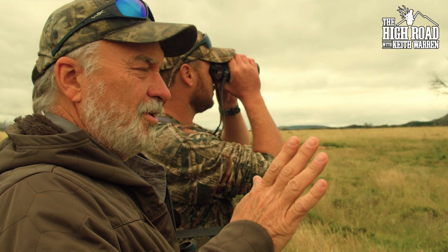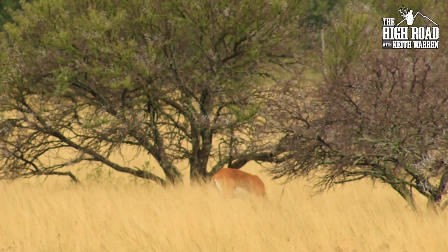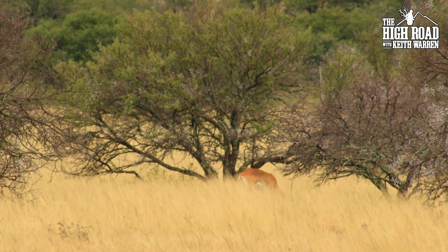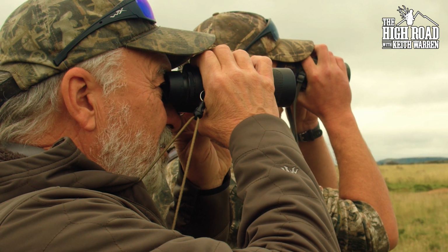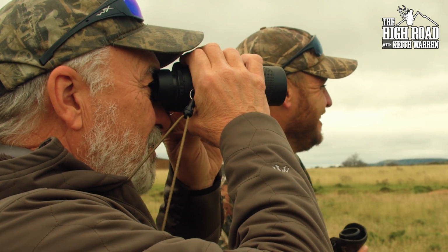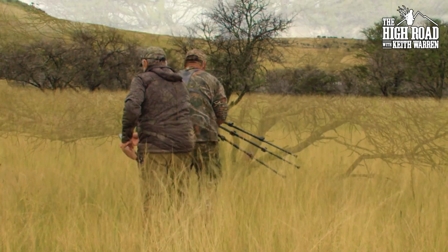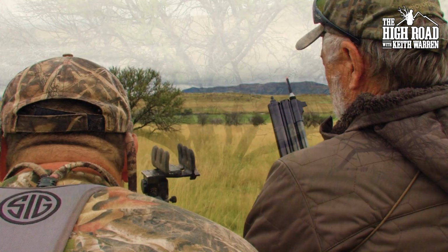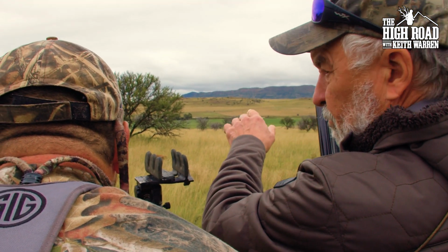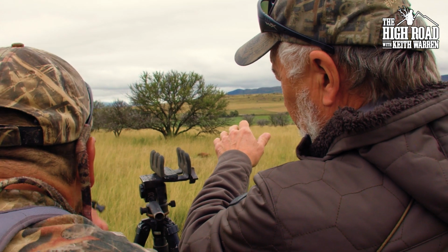We've been hunting into the wind and we've got an old Lechwe out here. I guess he's about, what, 300 yards out there, 400 yards out there? Well, 394 to be exact. Okay, there we go. So we're probably going to have to move down to the left here, get those trees between us and him, and then just slowly approach, and we should be able to get within range and get a nice shot.